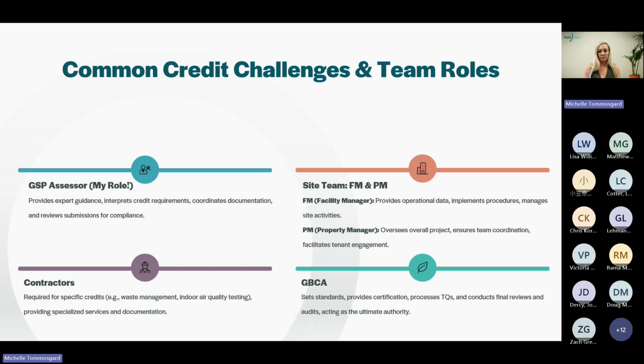So let's start with me as an assessor. What is my role? I'm here to support, I'm here to guide you, I'm here to interpret credits, be the pathway between GBCA and yourself. I'm here to submit the rating. I'm here to help you ensure you get the star rating you want or achieve it by the time, say, we set as a target.